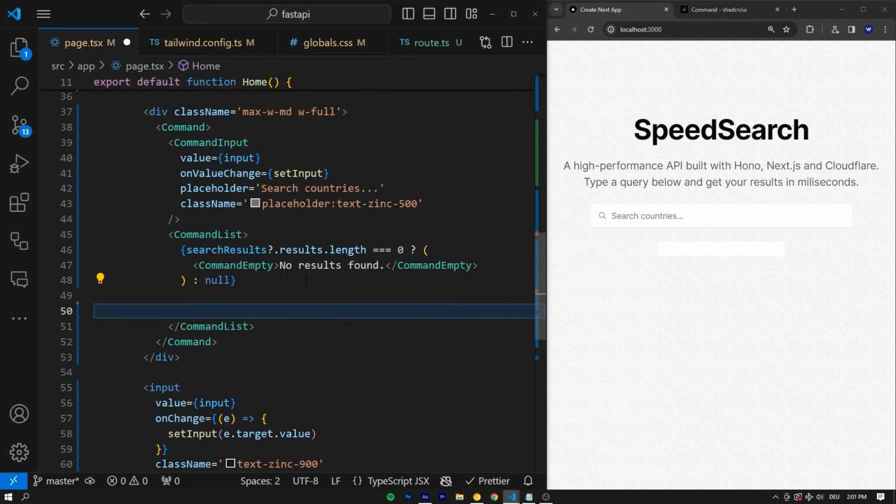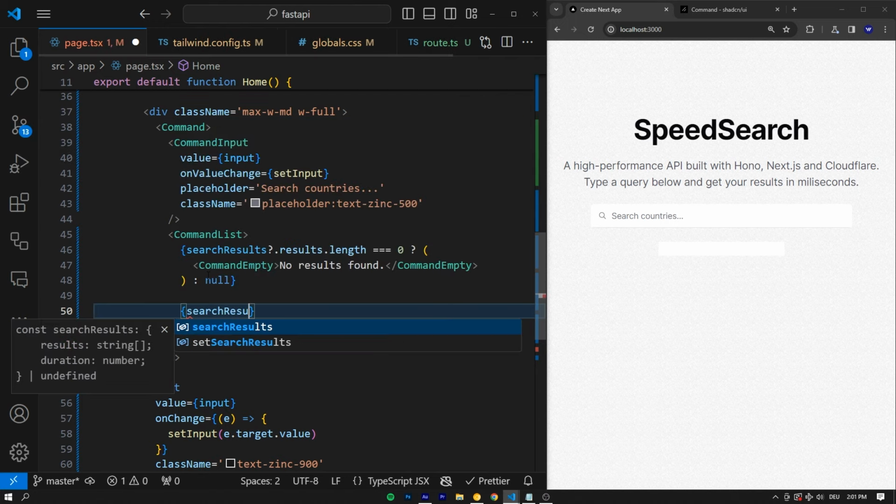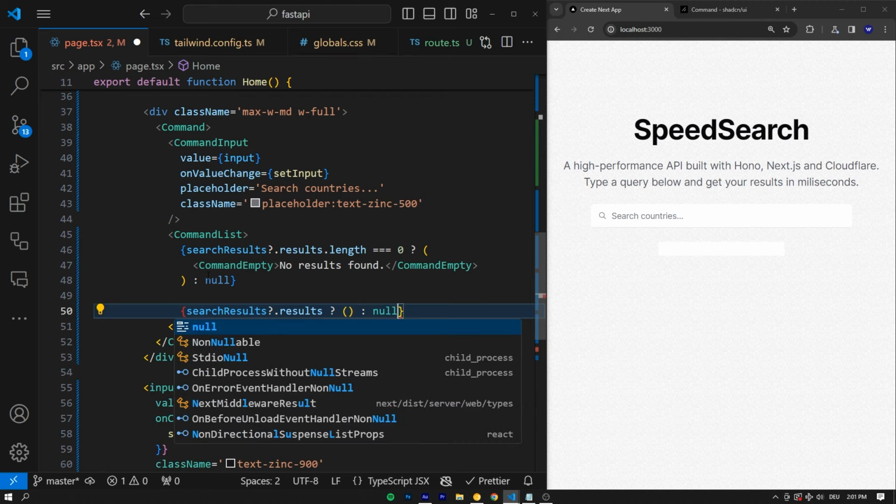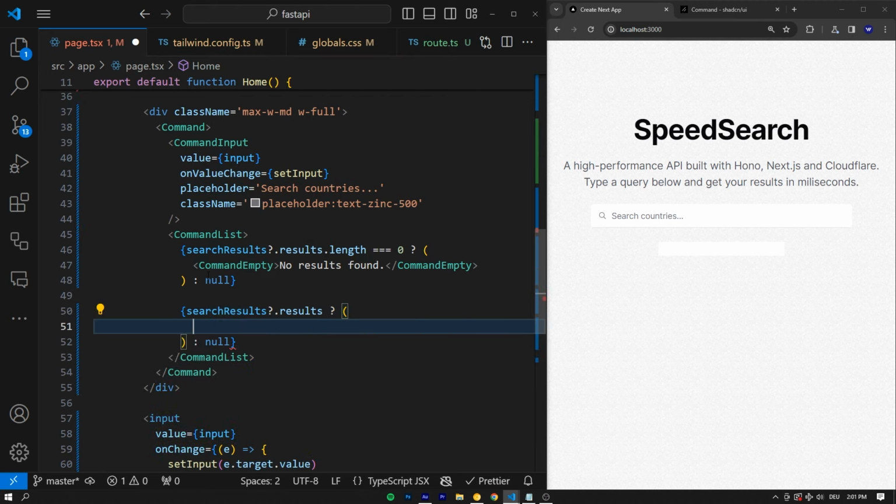Beautiful. And now for displaying the actual search results, it's going to happen very similarly. We're going to do a check right below the conditional check we just did. And this is going to be searchResults dot results. If we have those, if the array is truthy, in that case, we're going to render out some JSX. And in the other case, as always, we are going to render out null.